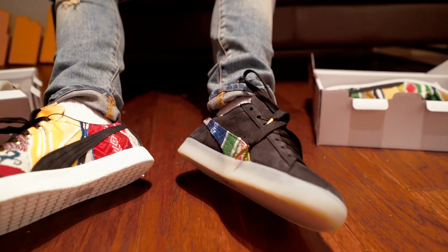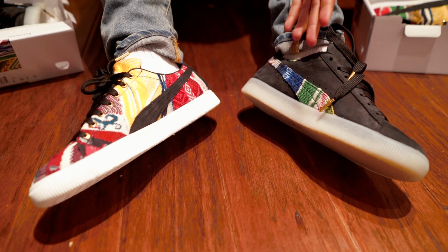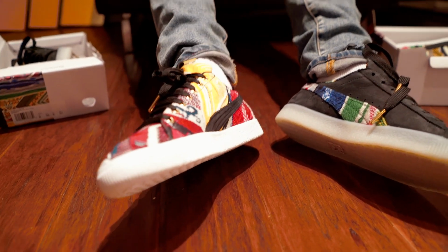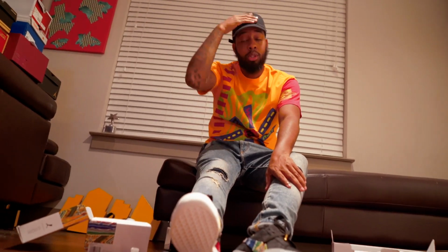So you let me know which one you would buy. Of course this is the less expensive, but like this is really dope. So if you really want to do something dope and be different, pay that $200. If you want to be safe, you can get these for $120, but its pattern is dope. YCMC.com. You see the logo. It's just simple.